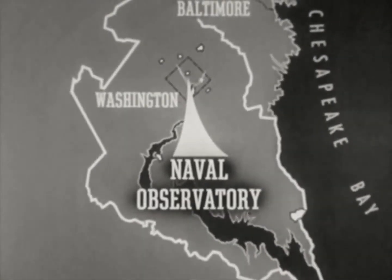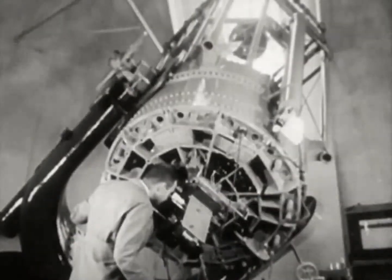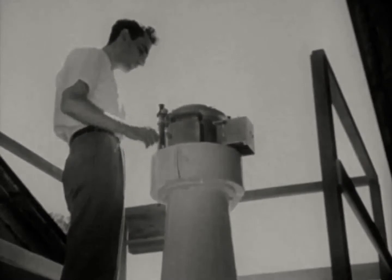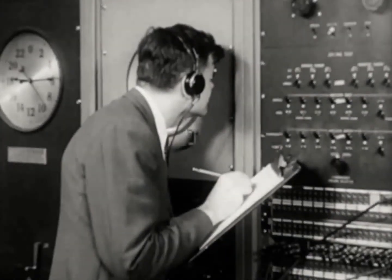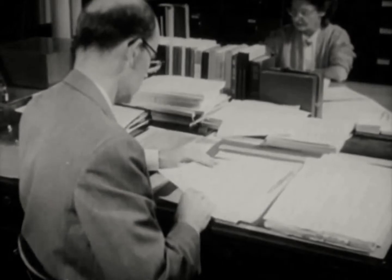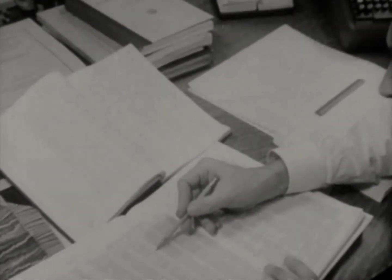The United States Naval Observatory is located in northwest Washington. In these buildings are powerful telescopes, cameras, and other instruments by which Navy scientists obtain celestial information from the heavens necessary for establishing the correct time and for preparing navigational aids. The nautical and the air almanacs enable navigators the world over to fix the position of their ships with speed and accuracy.